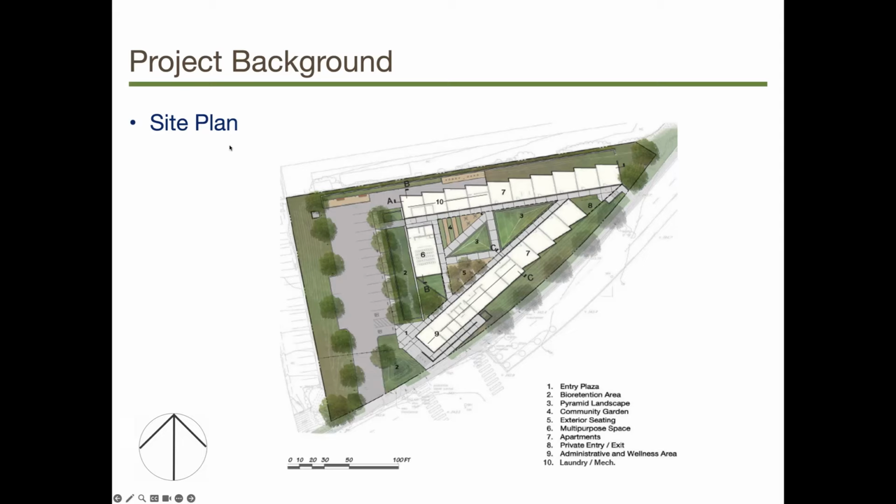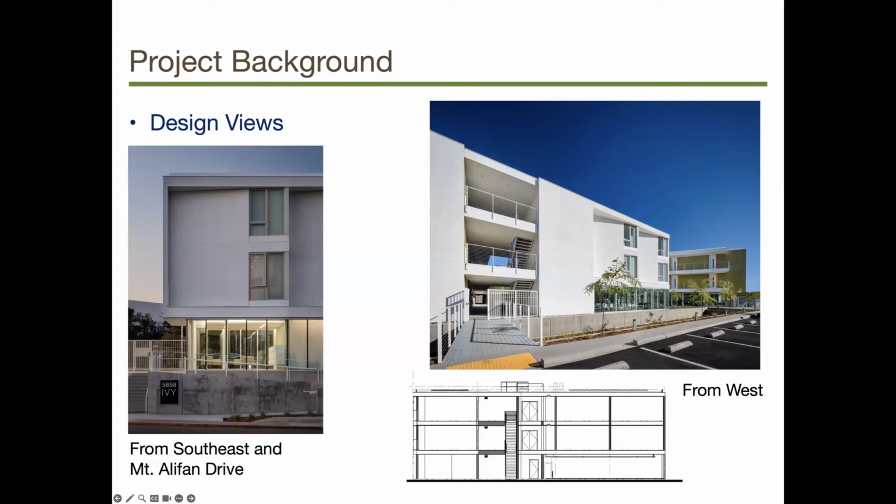And this view of what the housing looks like from various locations. The multi-purpose room is in the right-hand slide, glassed in. You can see where it is. The section kind of shows more.